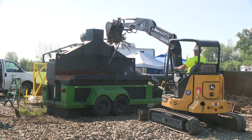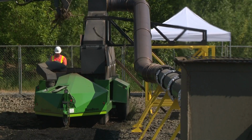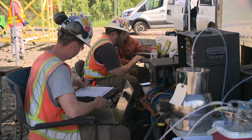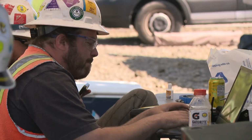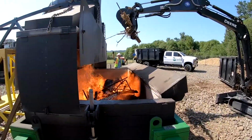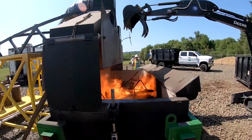What you don't see is just as important. Compared to open burning, it's pretty obvious that this is much less smoke, much less smell, and we're trying to get more emissions data so that way we have site-specific data for these units. DEQ hopes their first-of-its-kind emissions test for air curtain incinerators provides the necessary data to help other states reliably and safely dispose of infected wood.